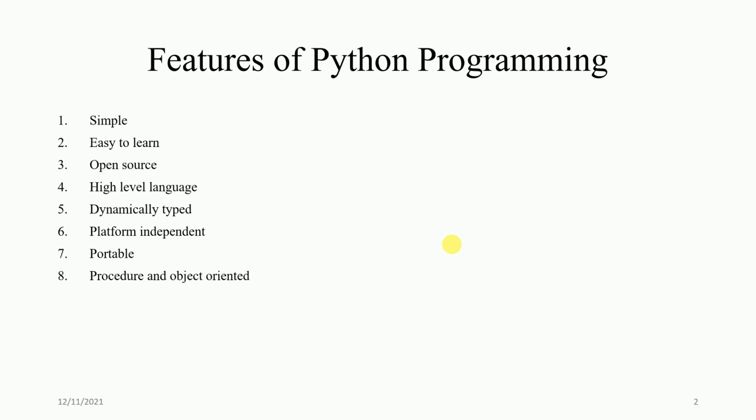The next feature is procedure and object oriented. Python is a procedure oriented as well as object oriented programming language. In procedure oriented programming languages like C and Pascal, the programs are built using functions and procedures. But in object oriented languages like C++ and Java, the program uses classes and objects.